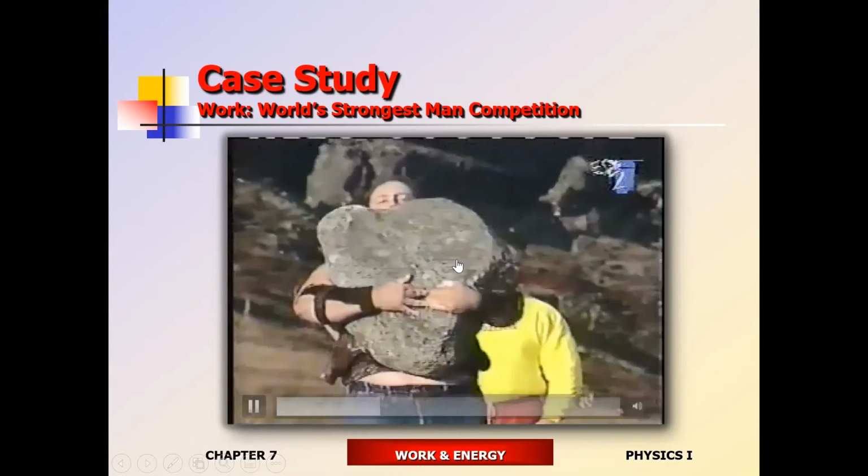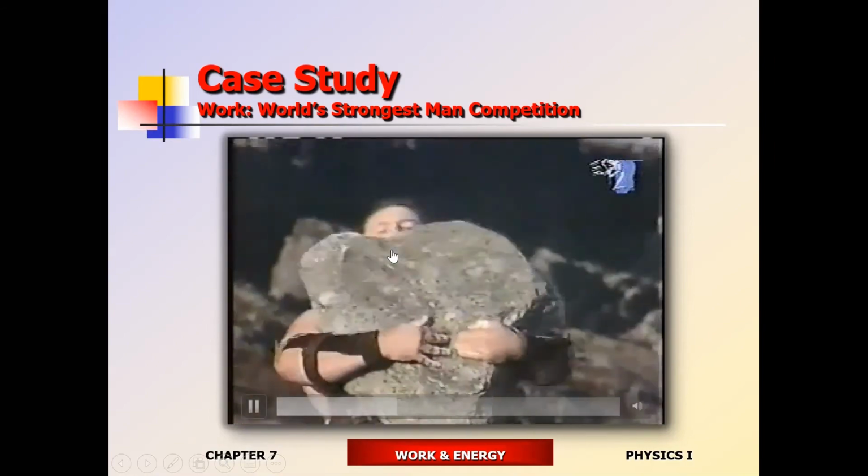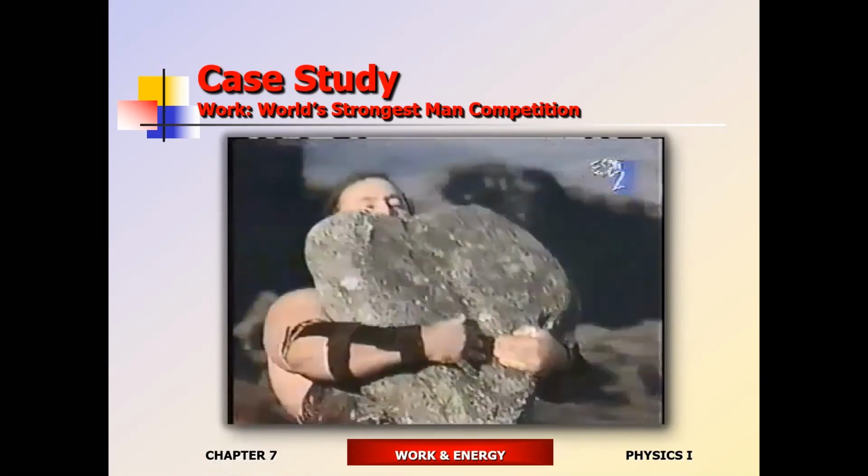The farthest distance it was carried was about 60 meters, not by the shepherd, but by his daughter. Just imagine Jane Perry sitting on your chest.